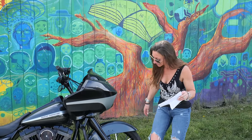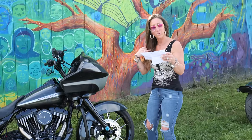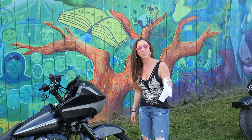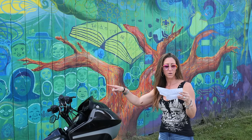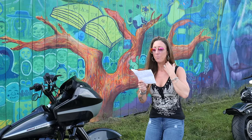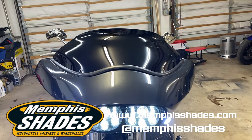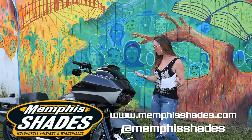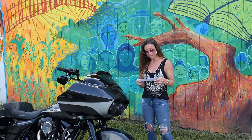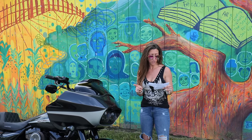Brake calipers, off of a newer Road Glide. Actually, these came off of a Road King. These were the new style Harley Brembos. We bought them used for $175. Master cylinder, $50, used. Then we have the Memphis Shades. I'm really happy about this. It's nice, short, sweet, and simple, with a blacked out look. That's their 5.5-inch. That came to $139. I think that's a pretty good deal also.